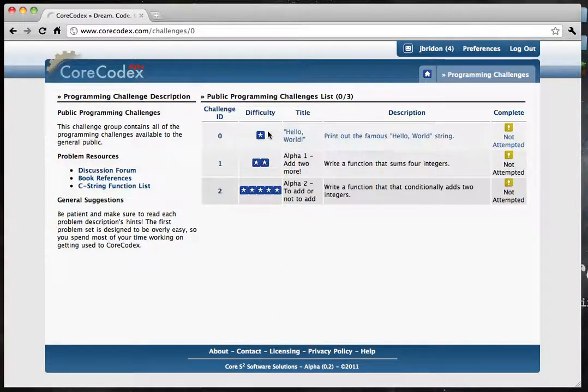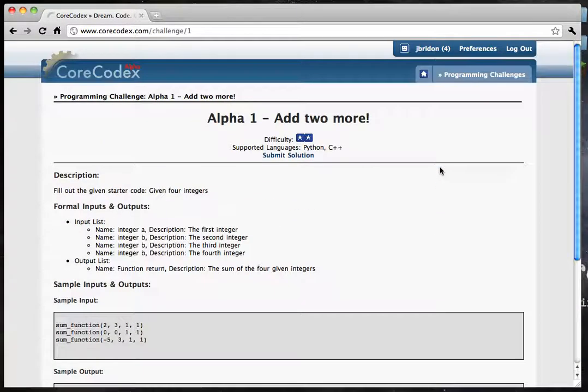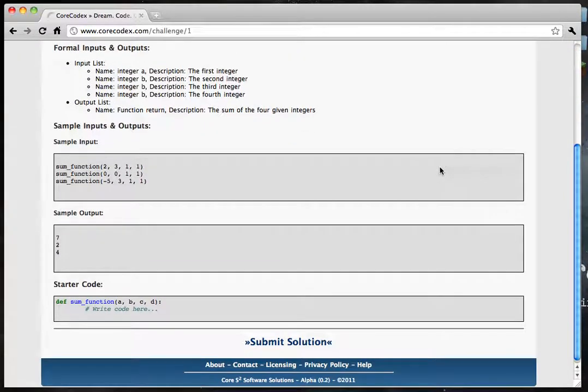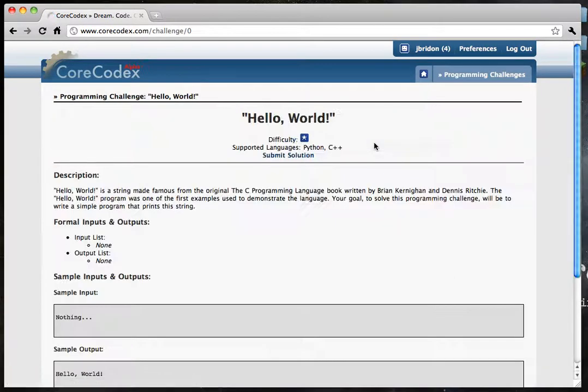Everything can be sorted based on difficulty or the challenge ID or the completion state. A user can just simply click on whatever they're interested in trying to solve. So here we're looking at a problem description for Alpha 1, add 2 more. This is just temporary alpha testing code that I submitted. But here's one that's actually of a realistic kind of problem description.